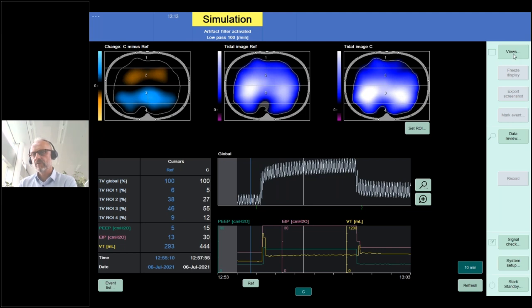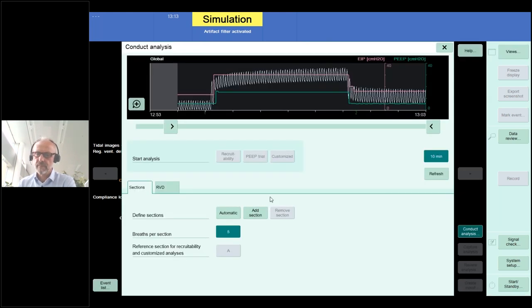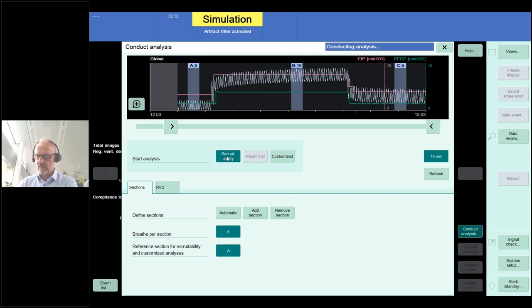But if you would now assess it with the diagnostics view, there we have a new function here that is called test recruitability. First of all, you also have to define sections here. So you have to add 2 or 3 sections. And in the best case, if you have done this kind of PEEP elevation, you would compare the status at the baseline, before the PEEP elevation has been done, during the PEEP elevation, and after the PEEP elevation. And when you press a button, analyze recruitability, you would immediately see the results as a series of images.